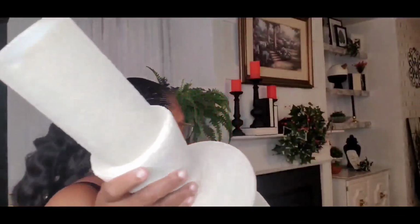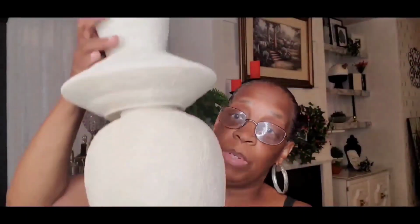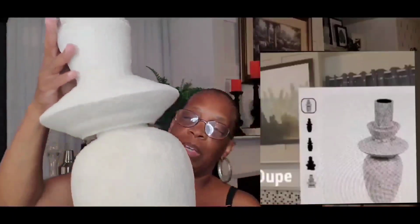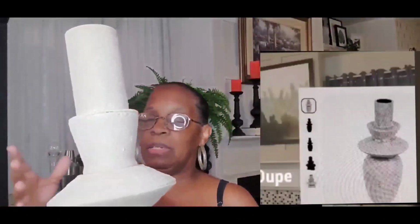This is a DIY that I never shared with you all. Real quick, a thing fell out. But this is like 1, 2, 3, 4, 5 pieces put together. And I'm going to put the vase that I copied, that I found online. Something like this would not have normally been my style, but for some reason I liked it.